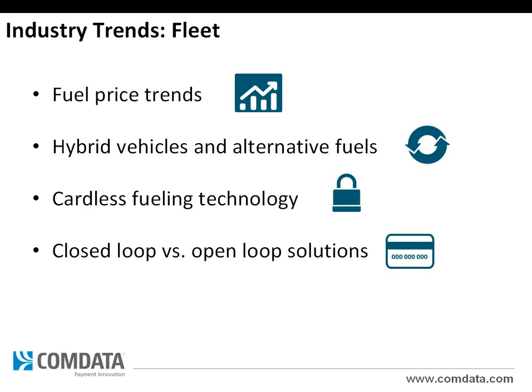An open-loop approach is one that typically is branded with a MasterCard or a Visa type of logo. This allows you to go to any station that accepts those forms of currency. Typically at the point of sale, you'll be prompted for a driver number or a unit number and an odometer reading. That information is captured at the point of sale along with the number of gallons and price per gallon and transmitted to you for reporting purposes and data analytics.